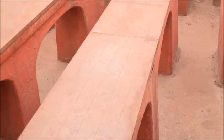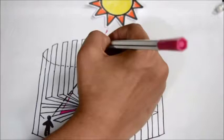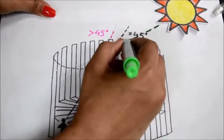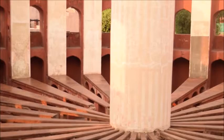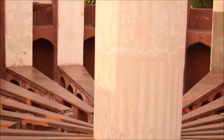Its main purpose is to measure local coordinates of celestial bodies, that is, their altitude and azimuth. During the day, when the altitude of the sun is greater than 45 degrees, the pillar casts a shadow on the floor section, while when the altitude of the sun is less than 45 degrees, the pillar casts a shadow on the wall section. Though many markings on the Ramayantra are presently missing, rough azimuth readings are still possible, since the 30 solid sectors of 6 degrees each are more or less intact.